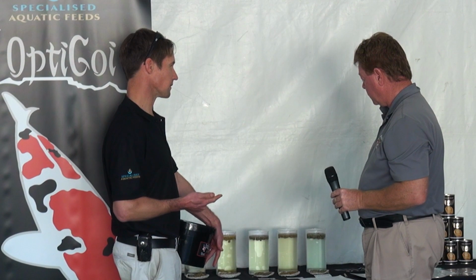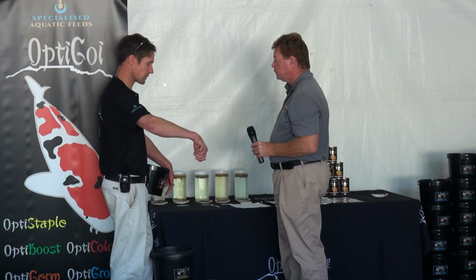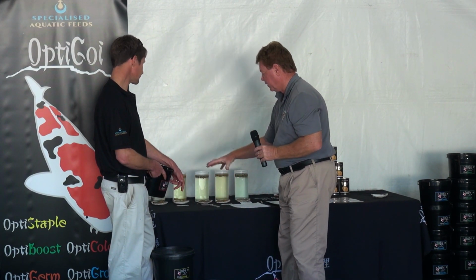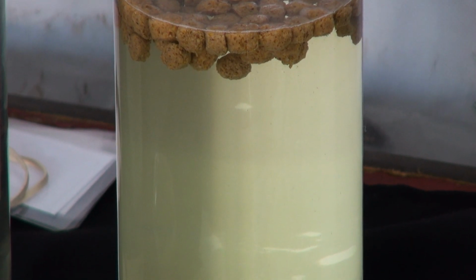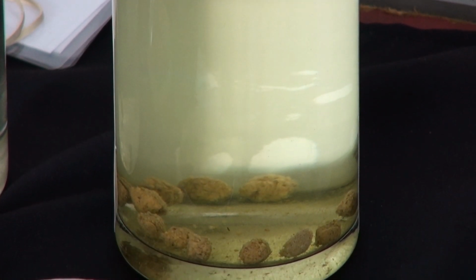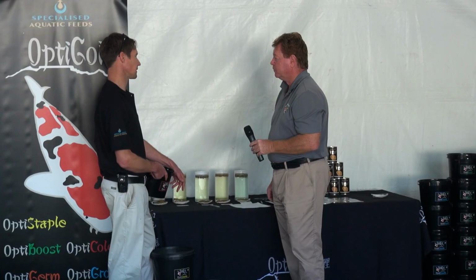The stability of the pellet within the water is also essential, because on the days where your fish are not eating all of the food, you want to be able to remove the uneaten pellets from the water as well. I can see the food that has sunk down. Yeah, that becomes less accessible. A sinking feed is not necessarily a problem in a koi tank. It just takes it out of your line of sight and your ability to remove it if it remains uneaten on the bottom.